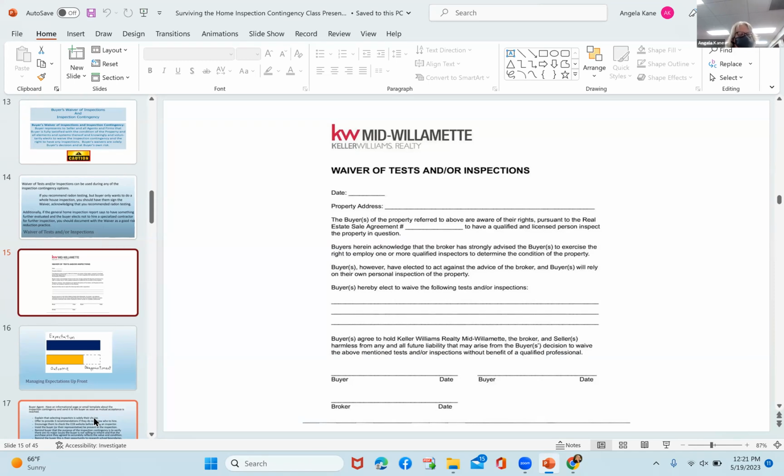Whatever reason your buyer has for waiving inspections and the inspection contingency, the standard of care for you as an agent is to always recommend that they perform professional home inspections. Even with new construction, brokers will occasionally say, well, it's new construction and the buyer is going to do a walkthrough with the builder at 11 months and correct any deficiencies. So why would we pay for a home inspection up front?